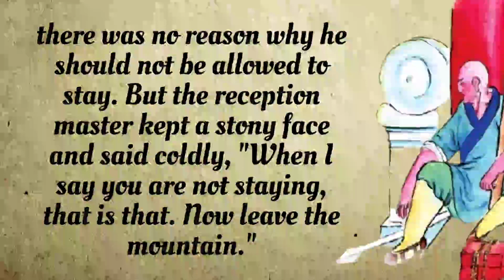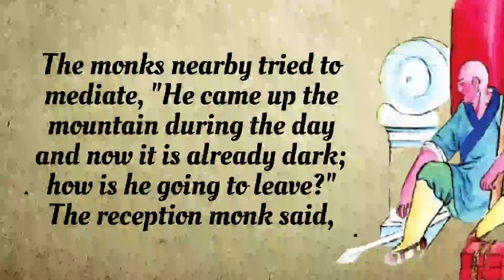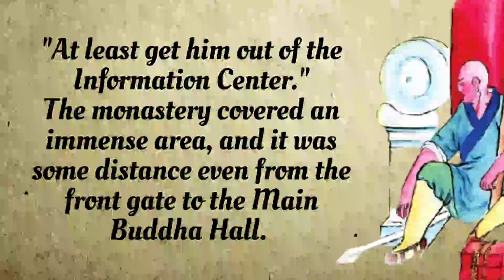But the reception master kept a stony face and said coldly, "When I say you are not staying, that is that. Now leave the mountain." The monks nearby tried to mediate. "He came up the mountain during the day, and now it is already dark. How is he going to leave?" The reception monk said, "At least get him out of the information center."